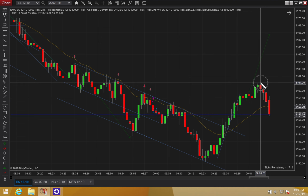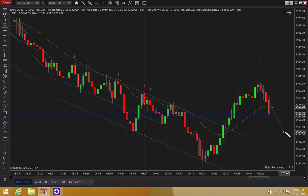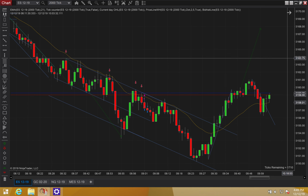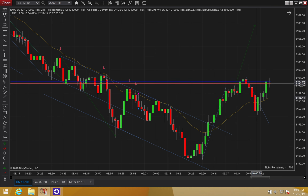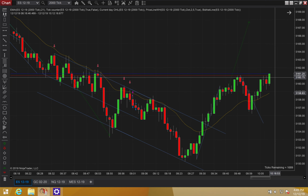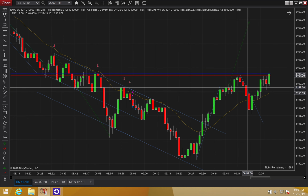So let's get a line here. Let's see what that gets us. That was just the first entry. Let's see if we get another pullback. Double top or break above. So basically this line doesn't matter anymore because we're still going higher.